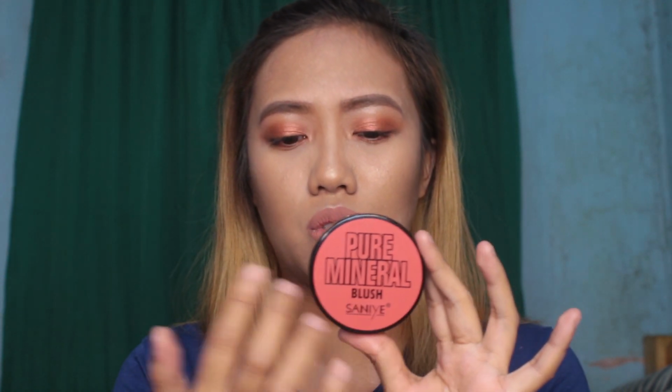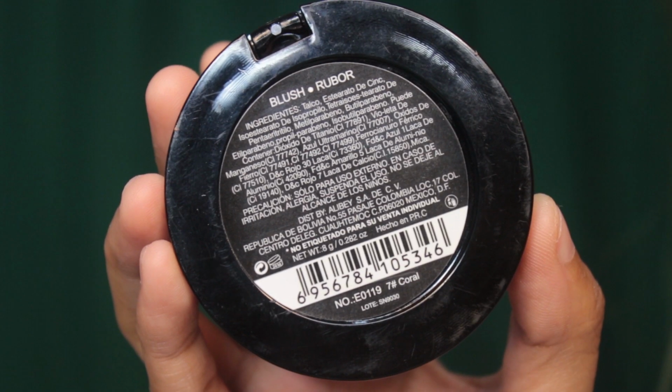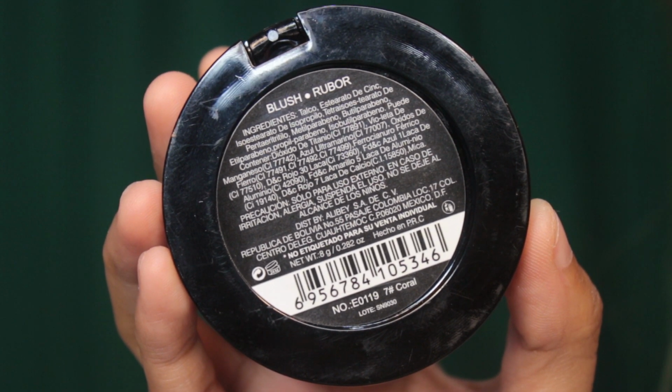First, let's talk about the packaging. It's nice. It's really nice. Like, I love how aesthetic this looks. So, harap niya, yung background color niya is yung corresponding shade niya. This is Coral, by the way. Then, naka-print yung Pure Mineral Blush. Then, at the back, nandito yung ingredients, the shade number. Good for 24 months siya upon opening, sabi dito.